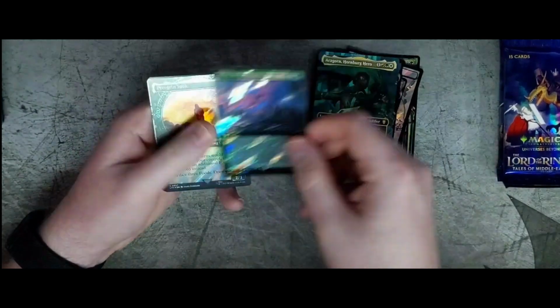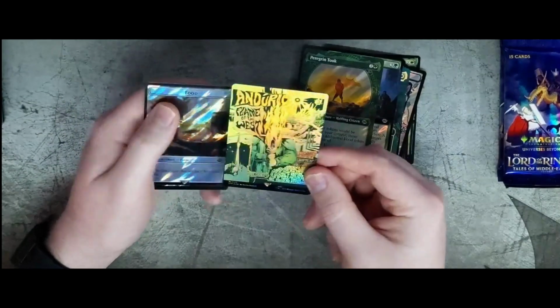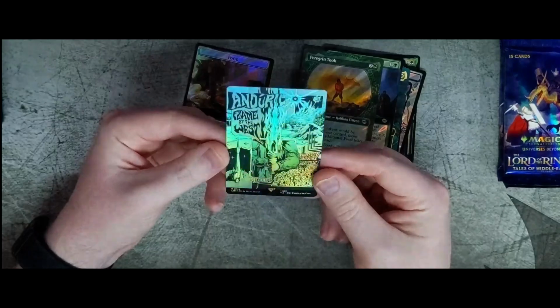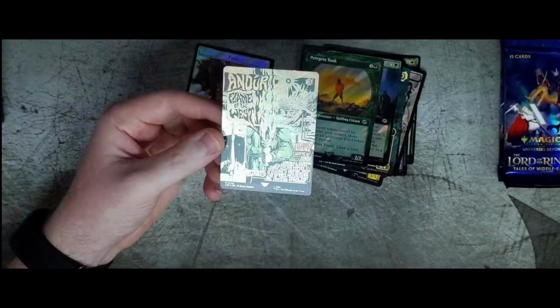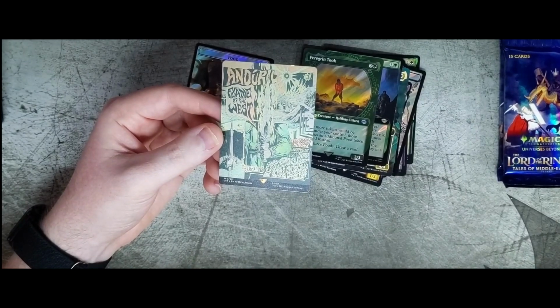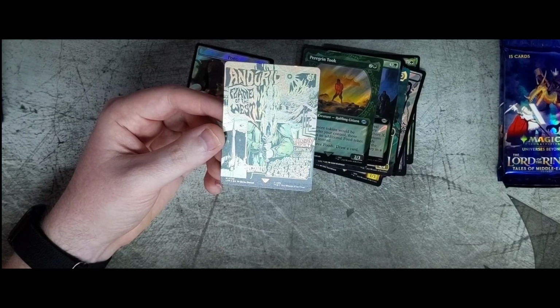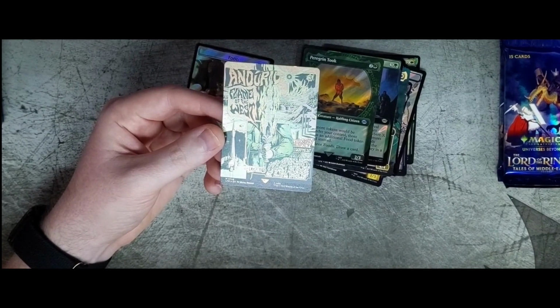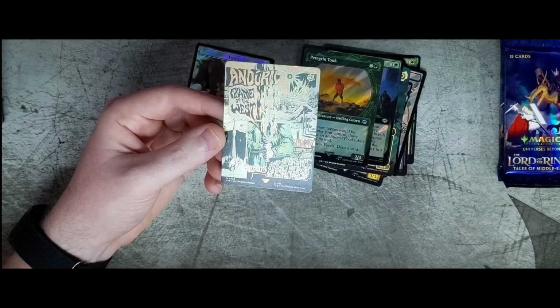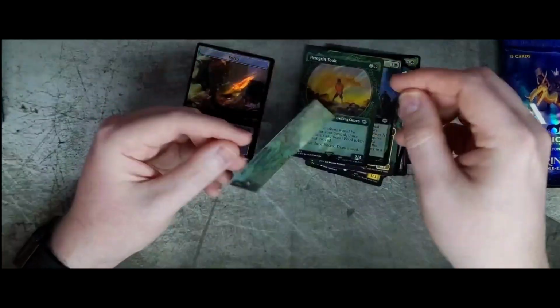The Ring Goes South. Wonderful. Foil Anduril, the Flame of the West. Foil poster. I don't think that one's worth anything. Anduril? I don't see Anduril on anything above $10, so we're just gonna guess it's not, and we're just gonna chuck it here.